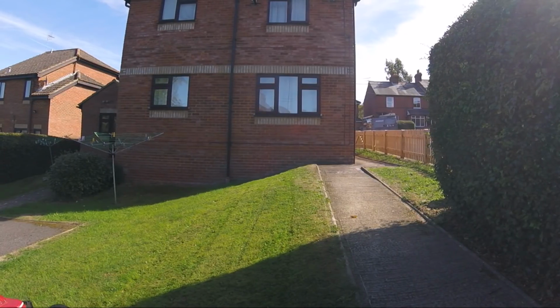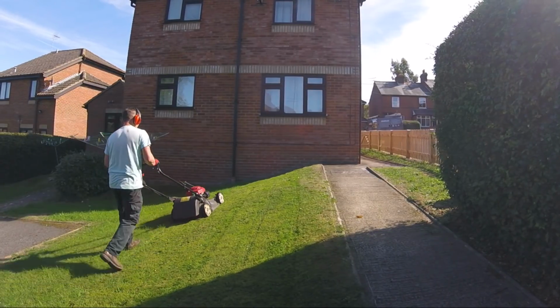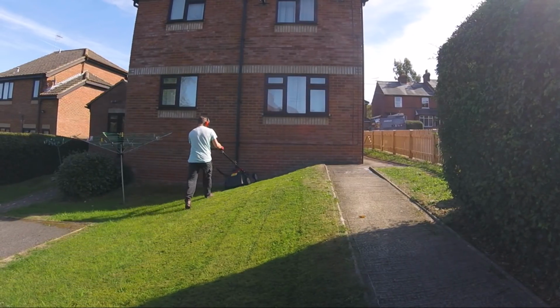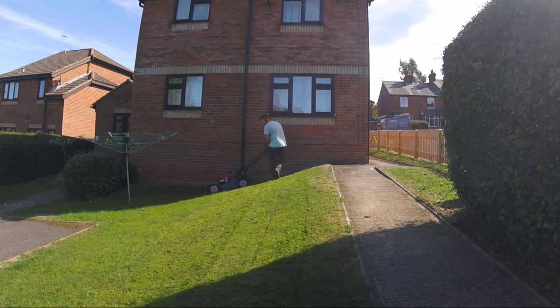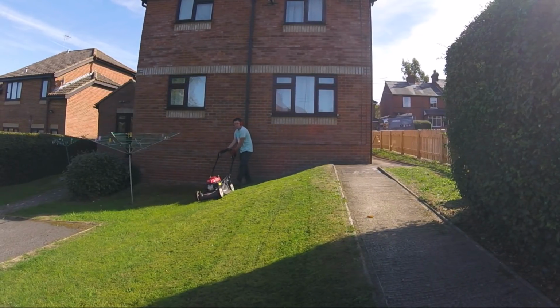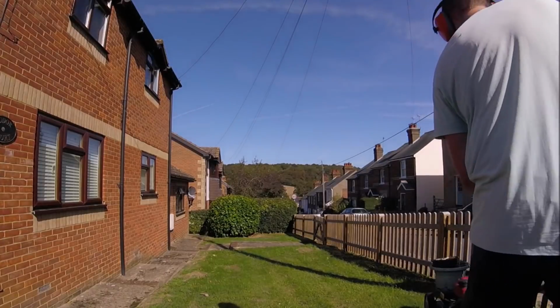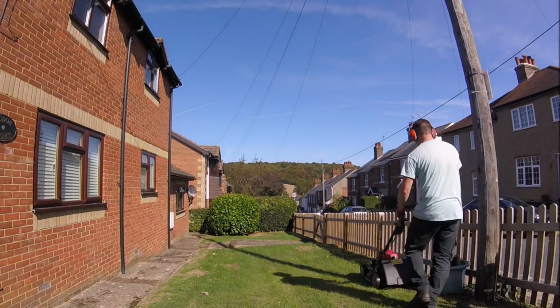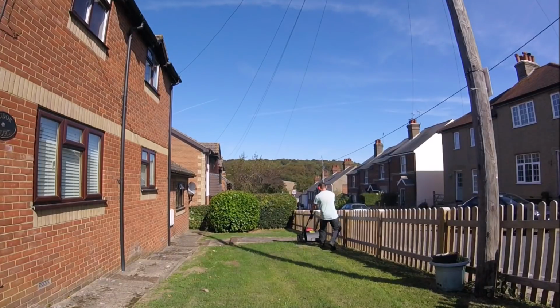Thankfully, this garden is one of the only gardens I do which doesn't really suffer with leaves too much. There aren't really any trees around here. There are maybe a couple next door, but this garden doesn't really get inundated with the leaves falling. That seems to be my one job I'm doing a lot of at the minute, is leaf clearance. It always is this time of year.